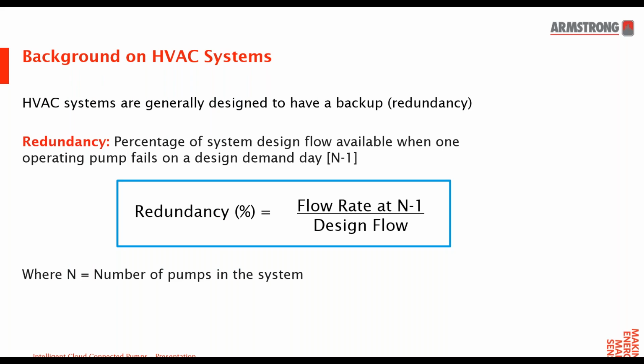Now, flow redundancy is a term that's simply defined as the flow rate when one pump goes down relative to the design day flow rate.